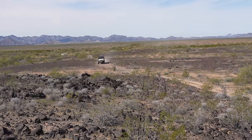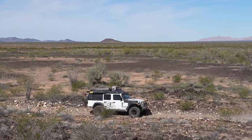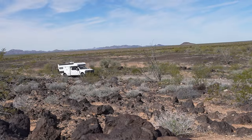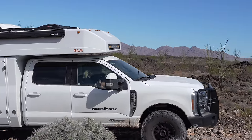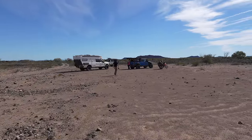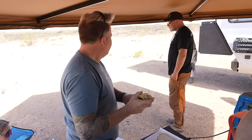I think we found a good spot for lunch. Nice little lunch spot here. Got a beautiful view of the border wall over there, and the mountains in Mexico, and lava fields over here. It's a lovely place. Yeah, yeah. It covers quite a bit.